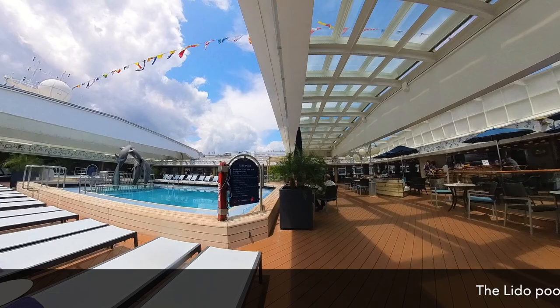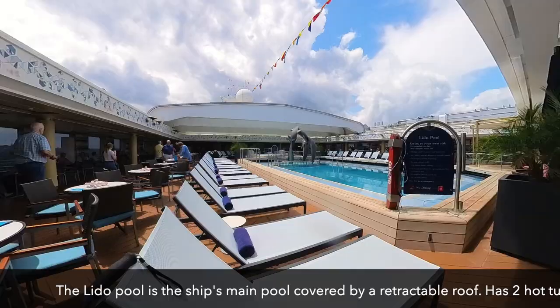The LIDO pool is the ship's main pool, covered by a retractable roof. Has two hot tubs, a bandstand, and ping pong tables.